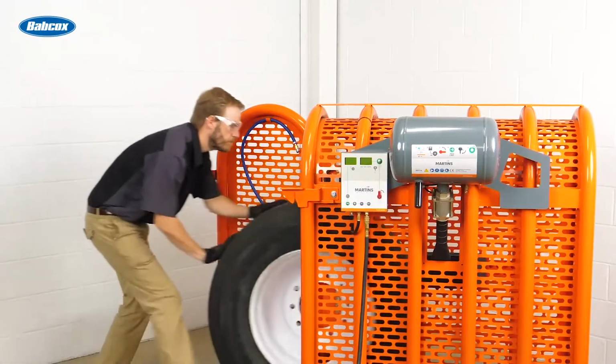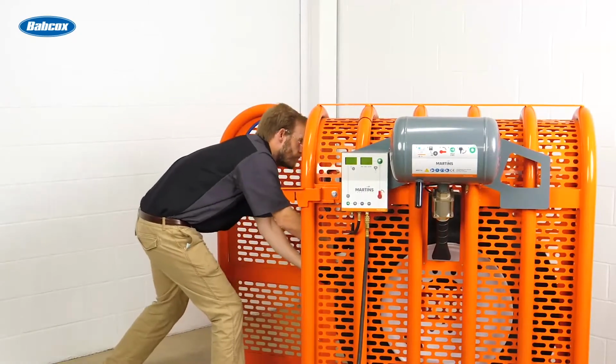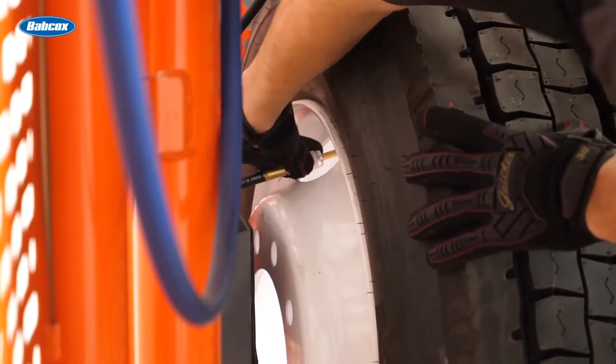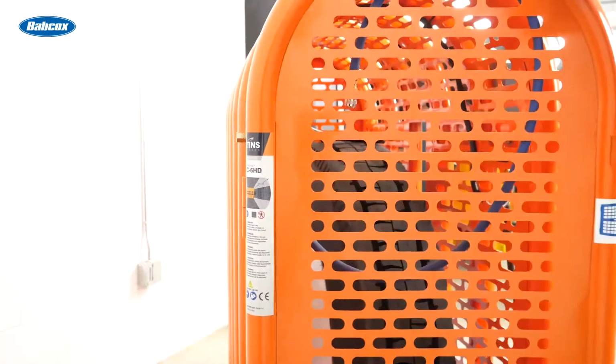Number 7, if servicing single and multi-piece truck wheels, cages and approved safety equipment must be used. Training must also be provided.